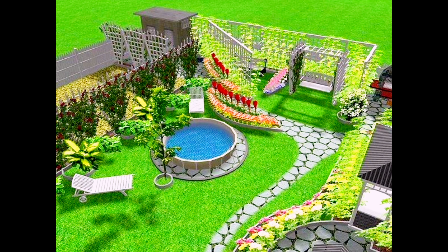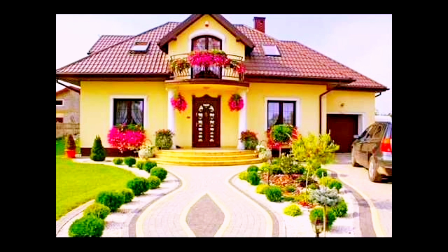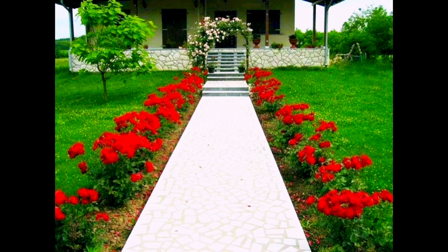Today's video is amazing and it's about decorating the pathways of your home. So we collected a number of ideas for different homes, keeping in mind the different styles of homes, so you can choose from them. And they are made with different materials and they are designed differently.